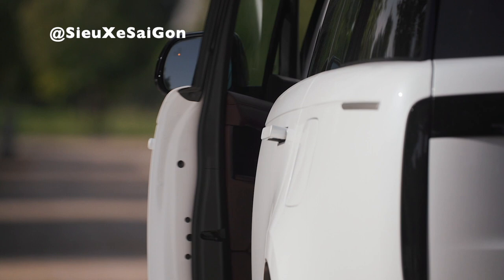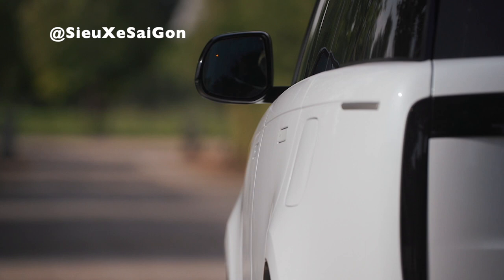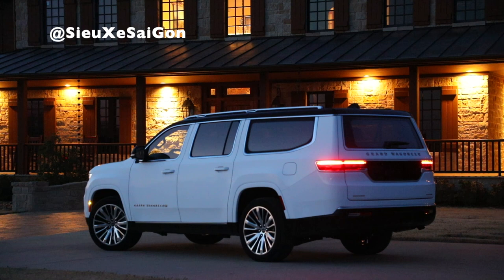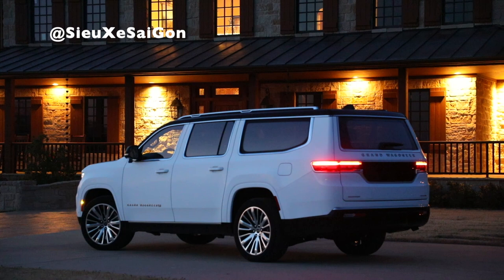Unlike the Range Rover long wheelbase that uses a monolithic body, the Jeep Wagoneer and Grand Wagoneer pair use a separate chassis structure. The bodywork of the car is made of high-strength steel, while the bonnet and doors are made of aluminum. Particularly, the rear trunk door is made of synthetic materials to reduce weight.